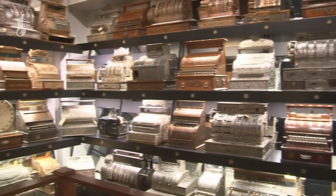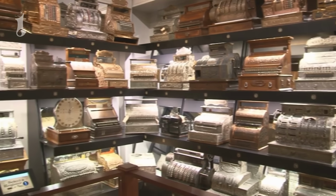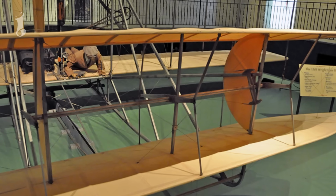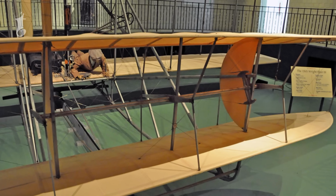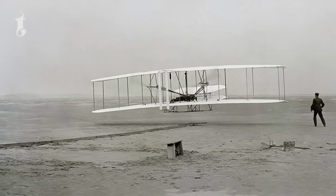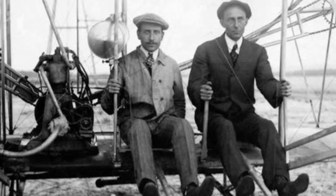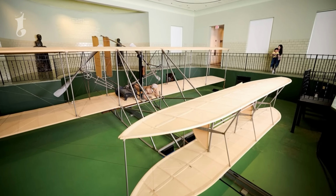What makes it really special is that it doesn't just show you artifacts, it tells you stories. You can actually see the original 1905 Wright Flyer III, the world's first practical airplane, built by Dayton's own Wright brothers. It's the only plane that's both inventor-built and flown, still on display where it all began.